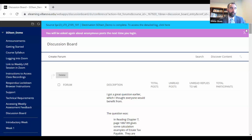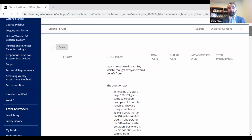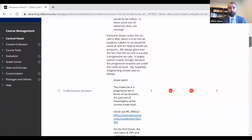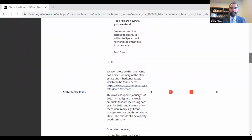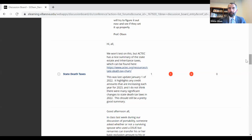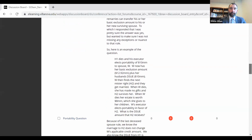Students were also encouraged to chime in and to post their own topics in the discussion board for others to review and for the professor to respond on. And so again, these were usually substantive issues that we talked about. State death taxes weren't a primary concern of this class, but I created a post here on the discussion board that had those resources about each state's death tax through the ACTEC webpage, and we had a student chime in just about their particular state where they were residing and the death taxes.